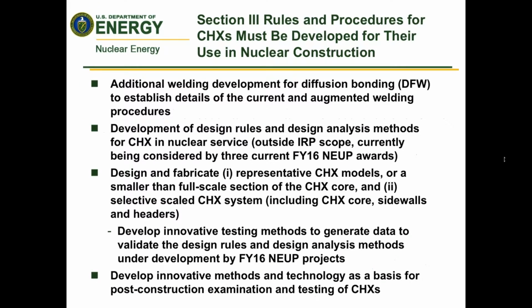So, what do we need to have done, and done within this IRP? Well, we need to have additional welding development for the diffusion bonding process that is required to fabricate these things, to allow the rules to be developed according to Section 3 requirements.